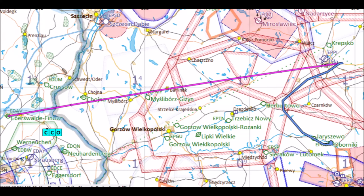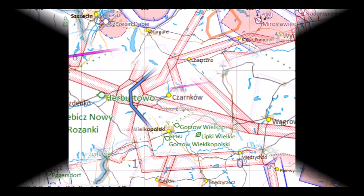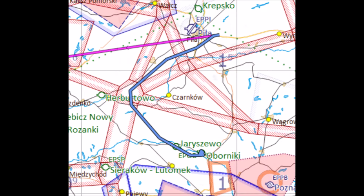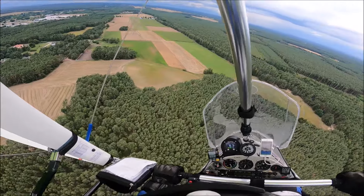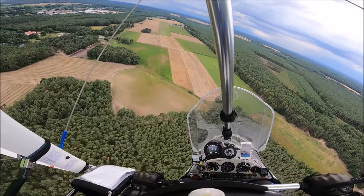Okay, so we've decided to do a 90 degree left turn away from these thunderstorms and get away from this bit of airspace. We feel quite vulnerable up here at 2,000 feet with the lightning kicking off around us. So we're heading down to an airfield called Obaniki. We're just coming overhead now and we'll get on the ground and figure out what we're going to do from here.